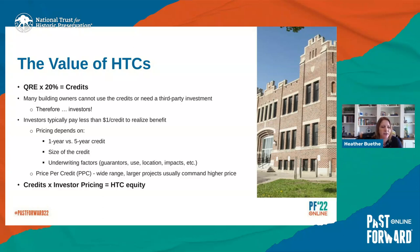And it depends on whether it's a one-year or five-year credit, how many credits are available, what the size of the project is. And then various factors like, what is the asset type? Where is it? Are there community impacts that make it attractive? And then when you figure out the credits and you figure out the investor pricing, that results in the HTC equity. And that's the amount that the investor will put into the project to enhance your capital stack.